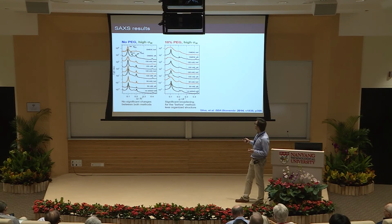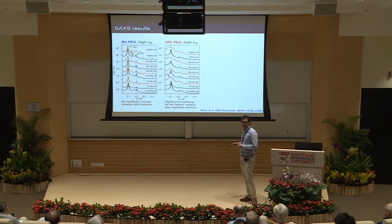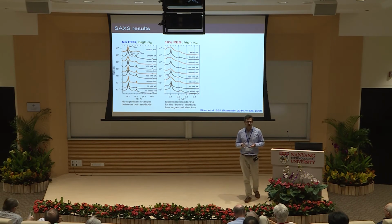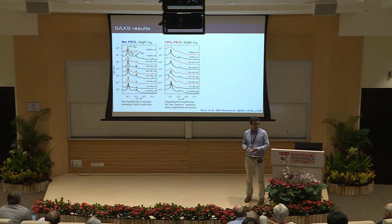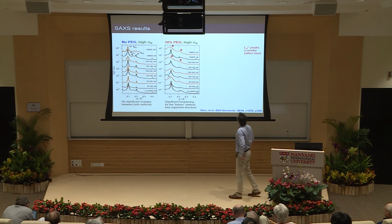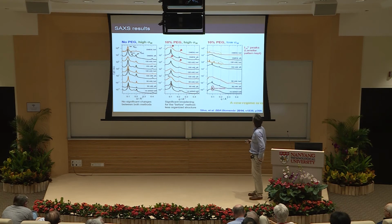So they are still lamellar. It's still the same pattern. There's also this shoulder here, which probably indicates oligovesicles. It's overall the same structure, but the peak is much broader, which indicates a much more disordered or looser structure, in a way of speaking. So there are still lamellar peaks, but much broader.